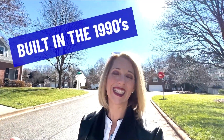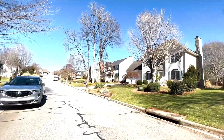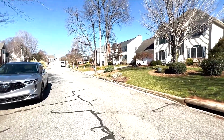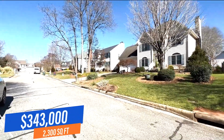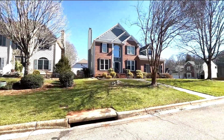So the different phases of this neighborhood started being built in the 90s. So this house right behind me, I'm hiding because there's a dog grooming van down there running. So the house is right behind me. It's the white with the green shutters. See it right there. It was built in 1996. It is $343,000 and it's about 2,300 square feet. So here are the other houses around it.